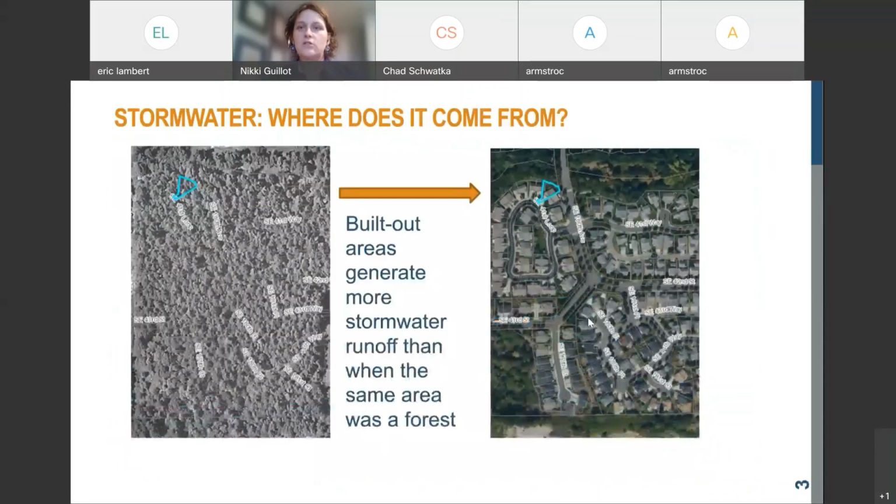There we go. So here is an image, kind of a before and after, and this is a real parcel in the city of Vancouver, kind of on the east side of Vancouver, where you can see the forested condition. So this is before development, and then the current condition, which is just an average neighborhood. So you can see the houses and driveways, patios and pools, and all of the water that would be soaked up in the forest during a rainfall or snow event is running off these hard surfaces in the urban environment.